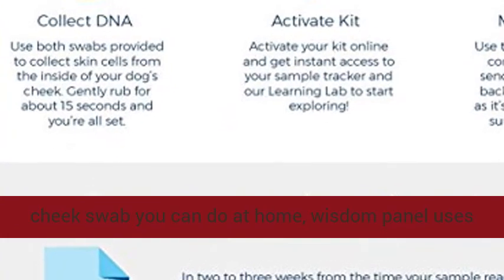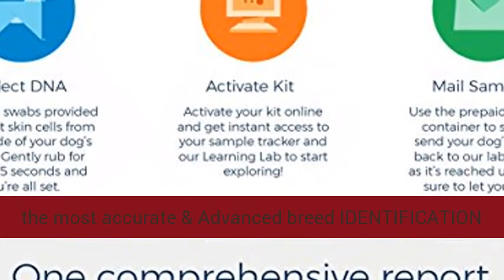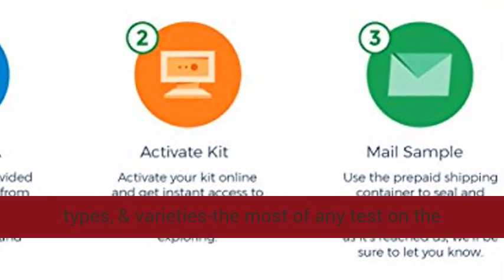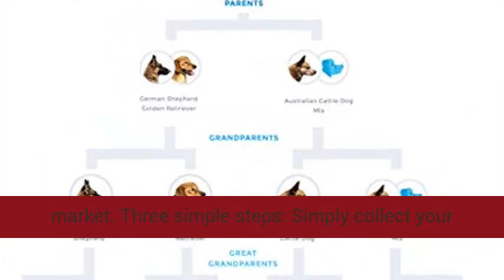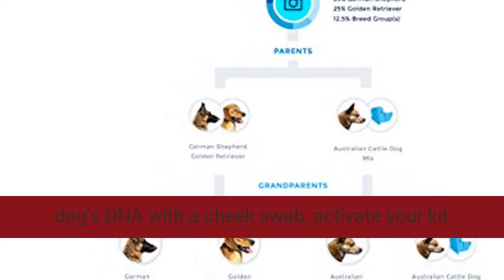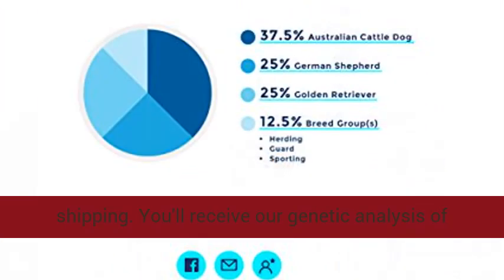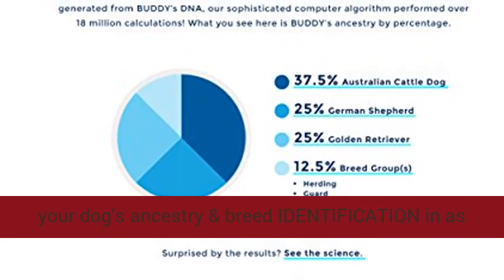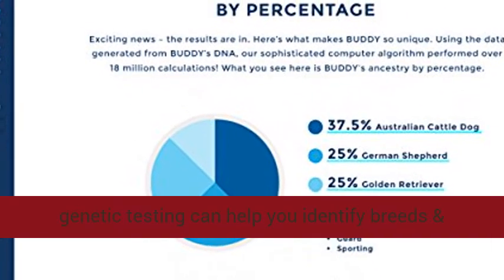With a simple cheek swab you can do at home, Wisdom Panel uses the most accurate and advanced breed identification method under patent. We test for over 250 breeds, types, and varieties, the most of any test on the market. Three simple steps: simply collect your dog's DNA with a cheek swab, activate your kit online, and send your kit to the lab with prepaid shipping. You'll receive our genetic analysis of your dog's ancestry and breed identification in as little as 2 weeks.